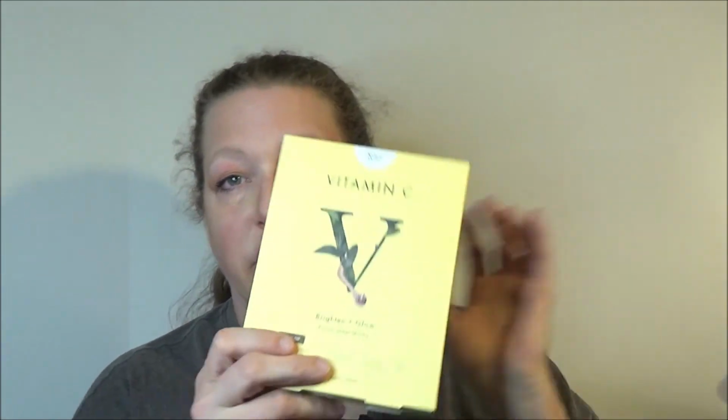So, yeah. So that's BoxyCharm for this month. And I have to say, I am extremely pleased. There is nothing in here I cannot use. Everything in here will be used. Especially, oh, I can't wait to use these. I think I'm going to use these tonight, one of them. There's 5 in here. These feel hefty. Yeah, that's really cool. Vitamin C, Brighten and Glow Facial Sheet Masks. I like that. I really, really like that.